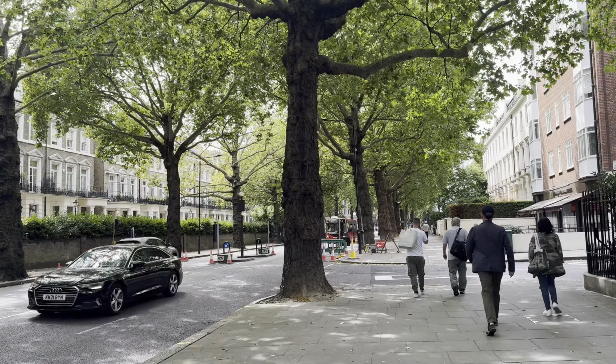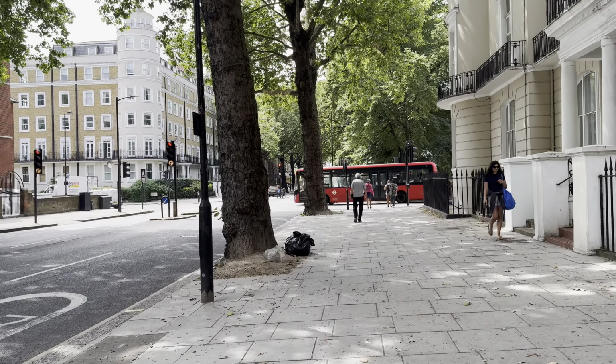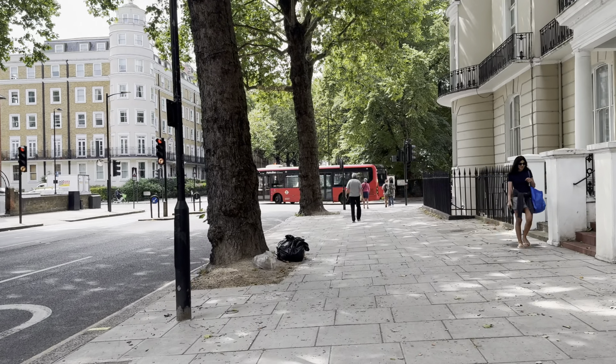Change hand. As always, I've got the kid with me. One hand camera, one pushing the pram. Expensive area. See, it's still on Holland Park Avenue. Sorry guys, if the camera's a bit shaky. I was on a beer last night. Joking.